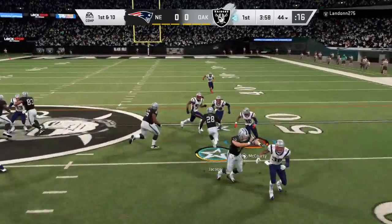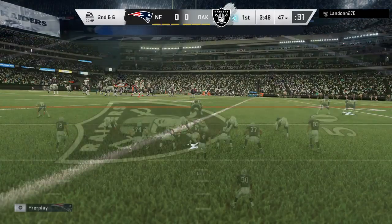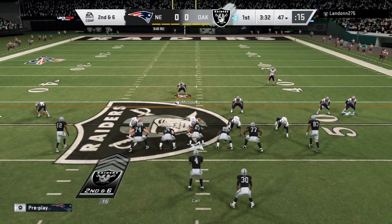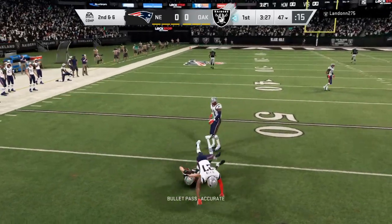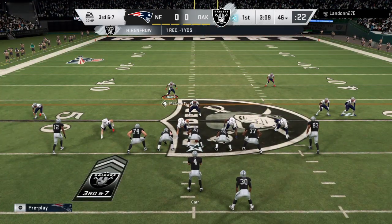Here's Jacobs on 1st and 10. Call it a gain of 4 on first, and that'll make it second down. Following the pickup of 4, here's 2nd and 6. To throw, it's Carr. He's going to find and complete it to Renfro. And this one goes nowhere. Losing yardage on the play back at the 46.